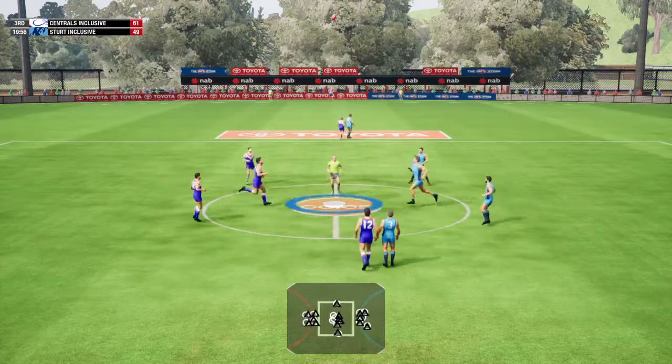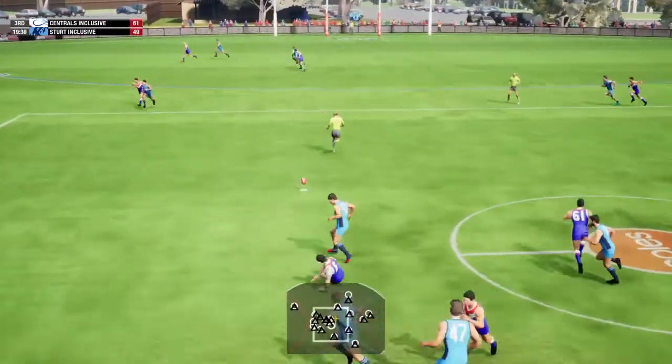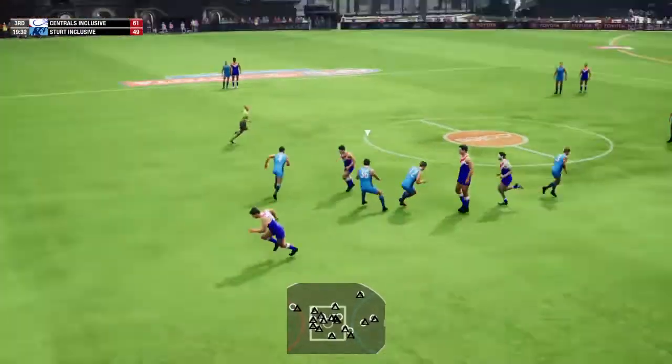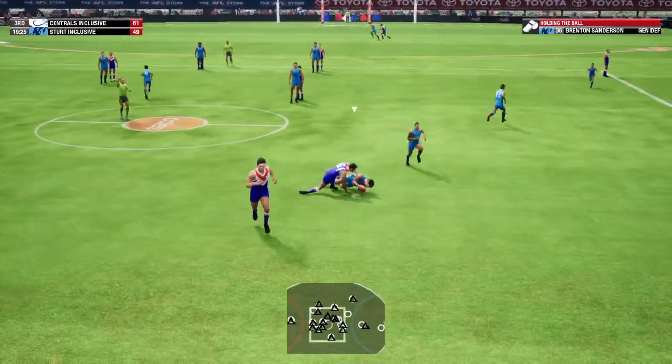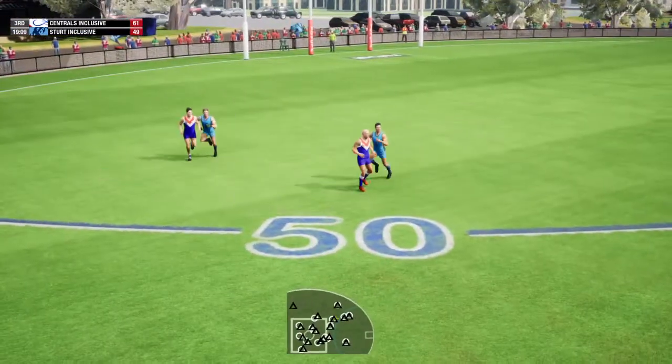About to resume hostilities. The Bulldogs are winning the clearances, but they haven't been effective and they haven't turned them into scoring opportunities. Gone! What a tackle! 61 gets right in his face. Great tackle.